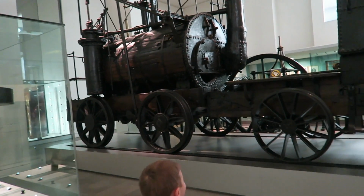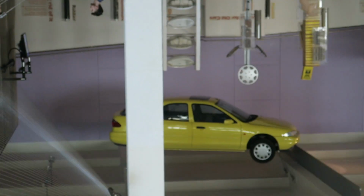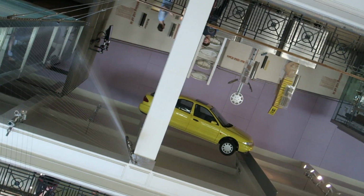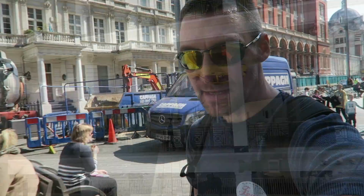That is the world's oldest steam engine. I've kind of accepted that there's just so much stuff we're not going to see today, but that's okay, because we'll come back when Jasper's a little bit older. Whatever they use to stick that up there, that's what I need for my folding board. Yeah, that's an awesome museum, but Jasper definitely needs to be older. Come on, Jasper, let's go.